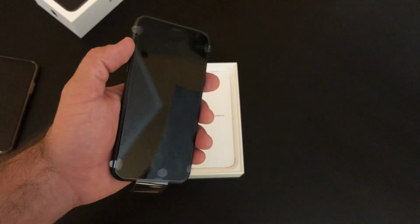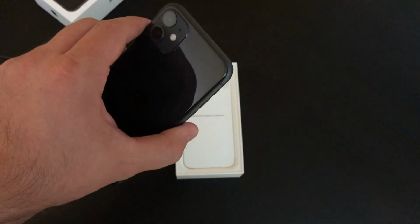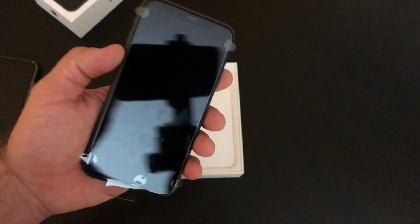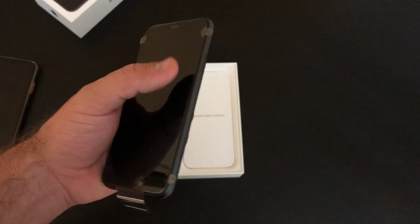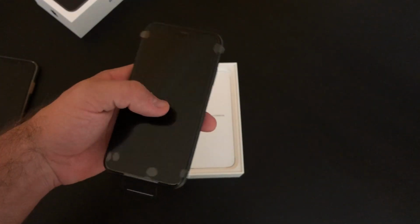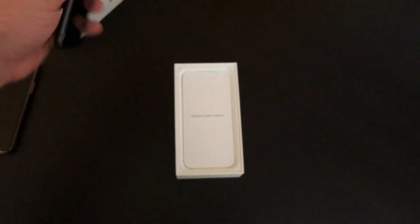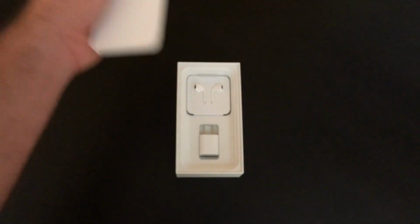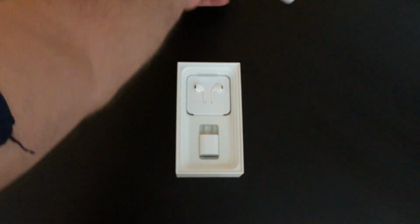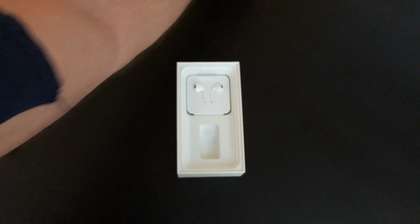A buddy of mine that I work with has the green one, and I do kind of like that one. It's grown on me a lot, but I just thought black looked pretty slick, pretty classy, so I decided to go with black on this one. I'm gonna put that off to the side, and then same old stuff you get in all these. Everyone's already done all these 1,000 times over.